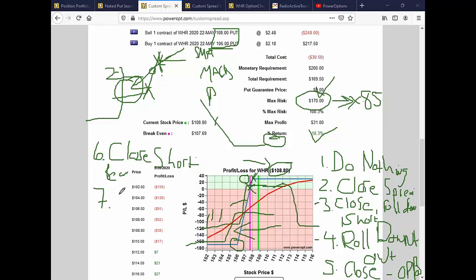Number 7 is create the iron condor. Instead of 5, where you close the bull put and add the bear call, if you think the stock has stabilized right now from its decline, and it's not going to go further below your short put strike, and you don't think it's going to rebound to go up to 113 or 114, sell the bear call spread to create an iron condor. This one is also not one of my favorites, and the reason why is just what we talked about here with 5 and 6.